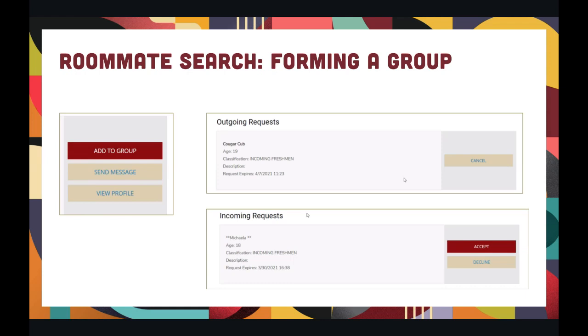Know that it's okay if you don't find a roommate match before room selection. If that's your preference, you'll live with whomever also chooses the room you select during the room selection process.